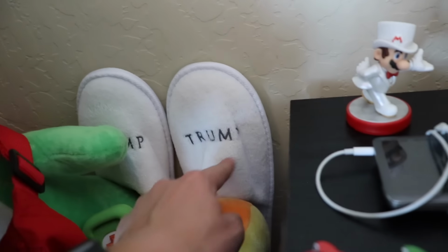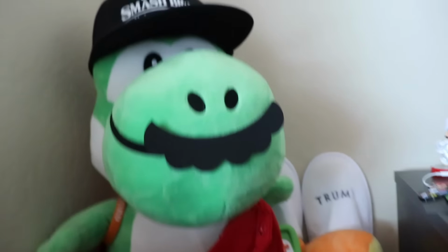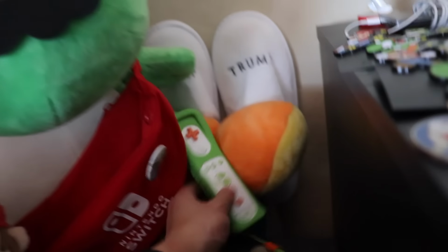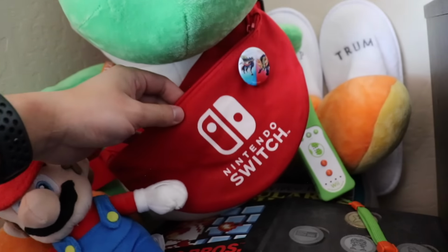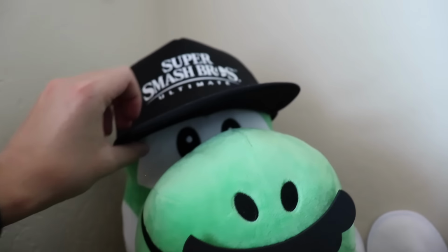Trump slippers from when I stayed at the Trump Hotel for a vlog. And the best investment ever, this giant Yoshi plush. He even has his own Wii remote, which I have right here. I just use him to put stuff I got from conventions, events, or midnight releases, because I don't have a use for this junk, so I just put it on him.